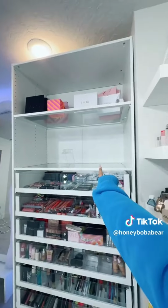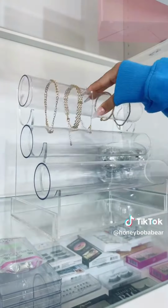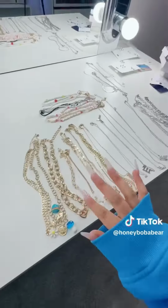Putting everything on this shelf. Earrings. These are so cute. Next, bracelets. Now I'm putting my rings on these stands. I couldn't fit them all, but these are my favorites. Also, why? Every time. Still need to figure out the rest of my necklaces.